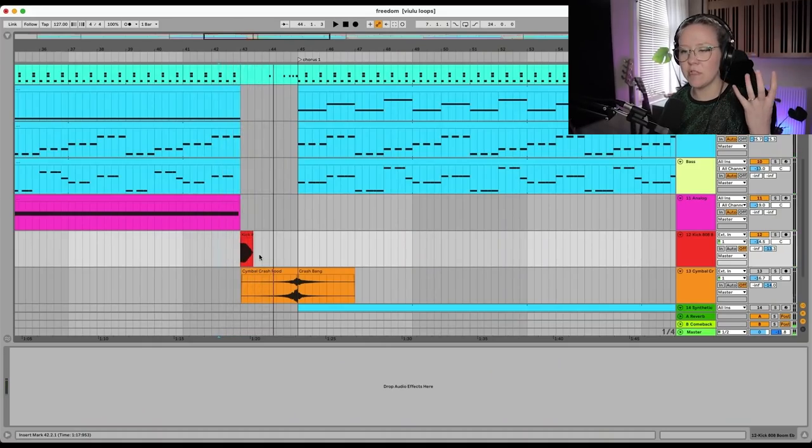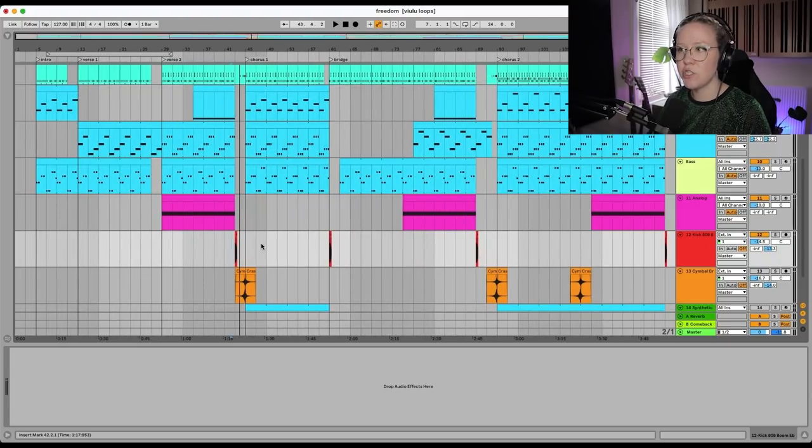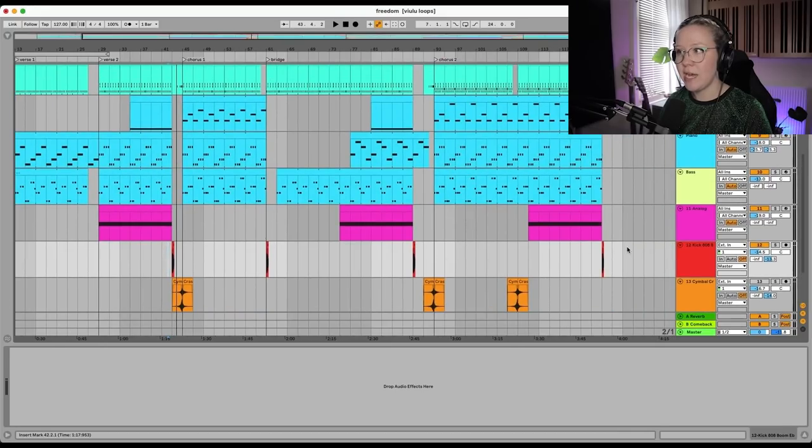And then we have this very boomy kick just going boom, and it gives the break a little bit of body. So I've added that at the end of verse 2, end of chorus 1, bridge, and end of the song.